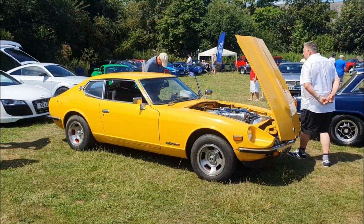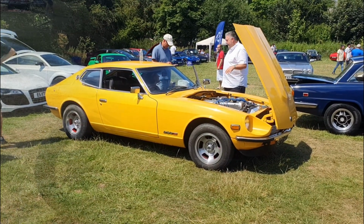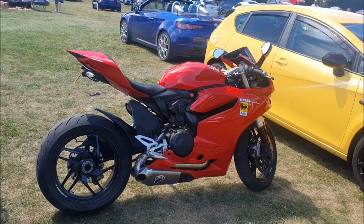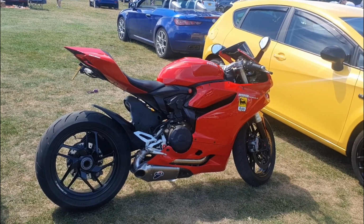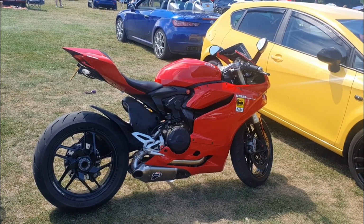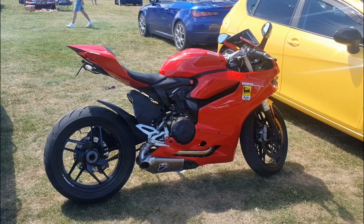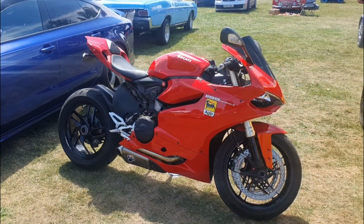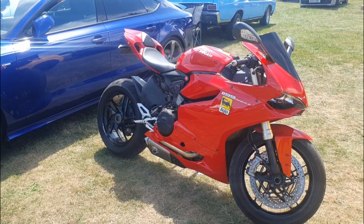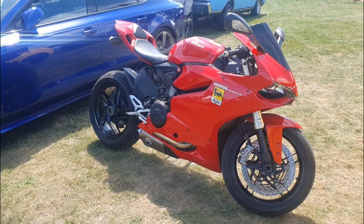A lot of people are starting to leave now, but I couldn't go without showing you this Datsun 260Z. Something else has caught my eye. I'm not a massive bike fan, to be fair, I never have been, but this Ducati 1200 is absolutely beautiful. So if you like your bikes, I guess this is the one to have. Absolutely lovely. You'd scare the hell out of me though, so I think I'll stick to four wheels.